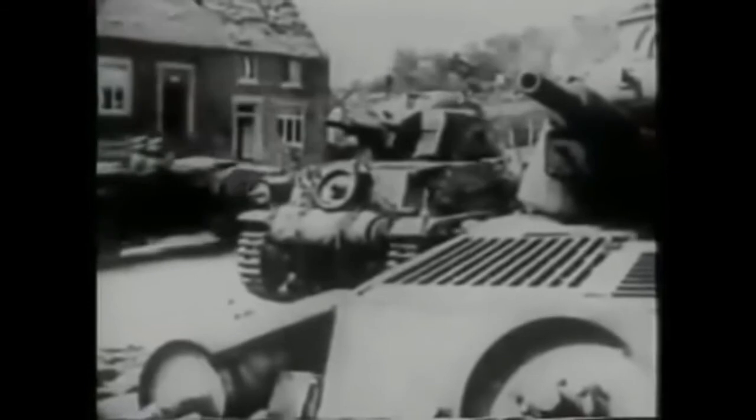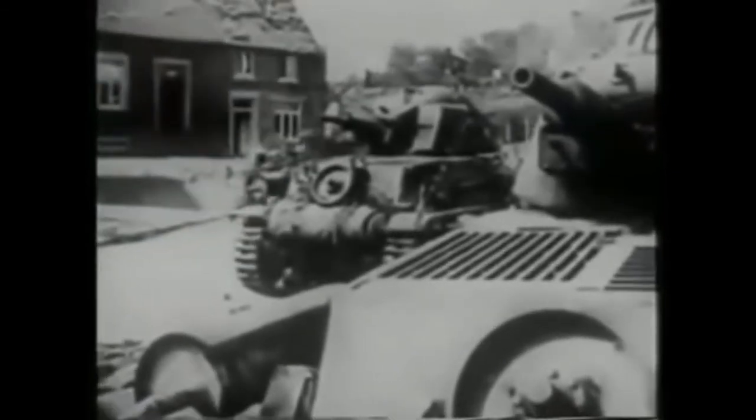Now, much of France is alone. Much of the British have left, and of course, some more are going to be fighting in France until Operation Ariel, and another operation is going to take them out and get them back to England.